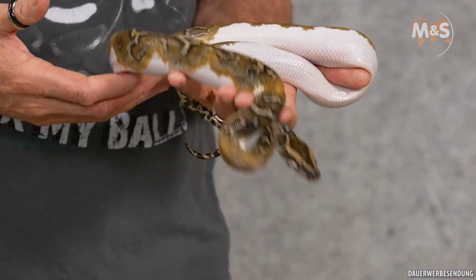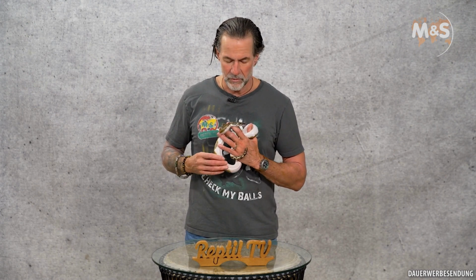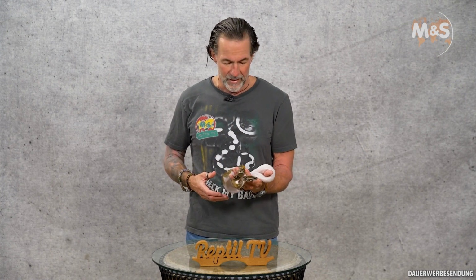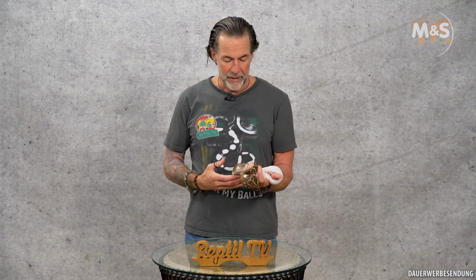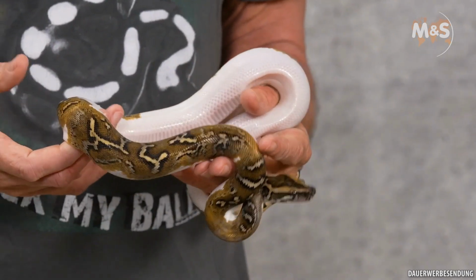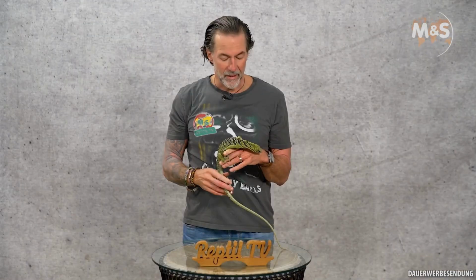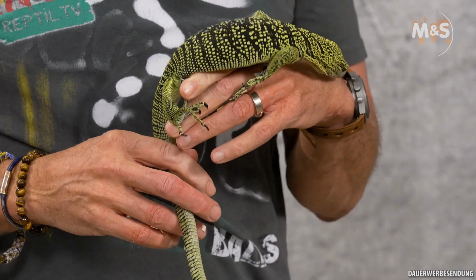Young tiger pythons are unfortunately always a bit nasty at first. When they are big, they are calm and gentle. But the young ones, can you hear him hissing? But now he's hissing again. He also greeted me nicely when I took him out. Nevertheless, beautiful animals. Don't let them annoy you when they nip as babies. That will completely settle down. And as I said, the piebald is a highlight for me.